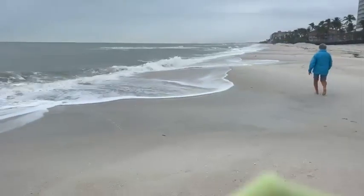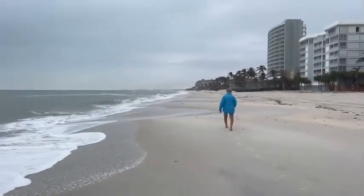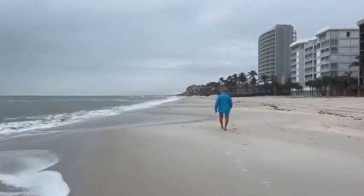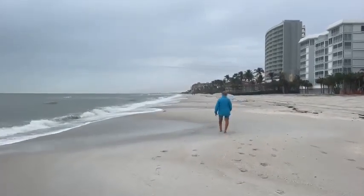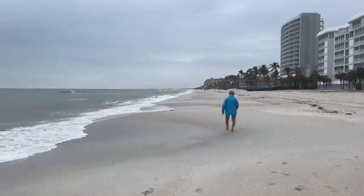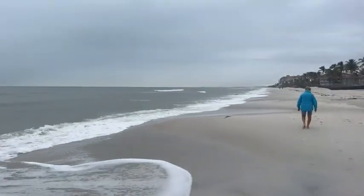I wipe off the phone. The phone and the gimbal. Hang on, I don't want to wreck my gimbal. Sometimes when I'm walking out here in the rain, one little drop of rain will get in the microphone and that's the end of the audio. So if the audio sounds weird or you don't hear anything, that's what happened.